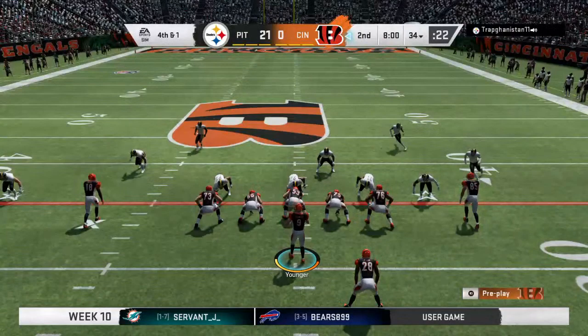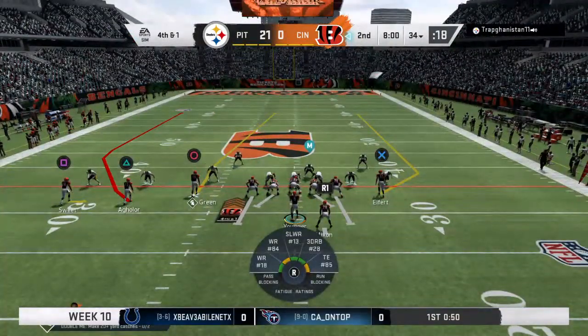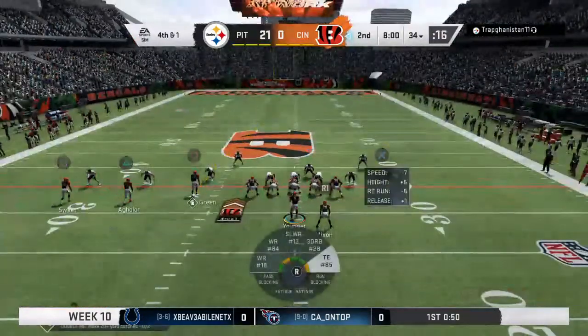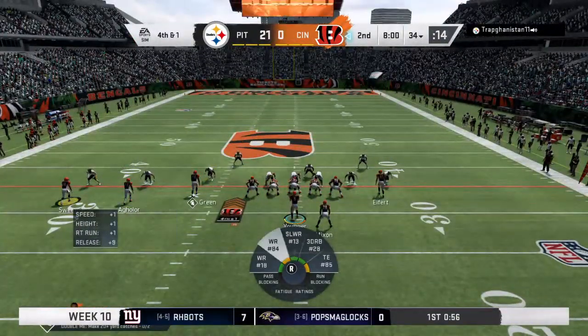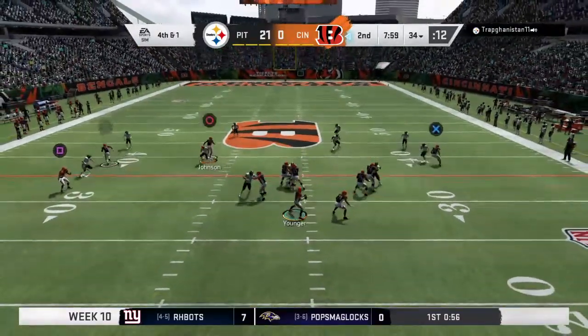And how about this one now? In their own territory, a gutsy call. They're going to go for this on 4th and a yard. Mike 55. So we got man. They're going to try and throw.